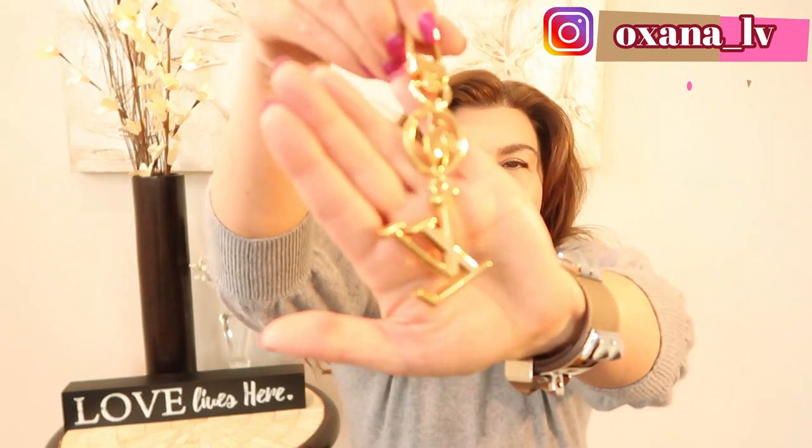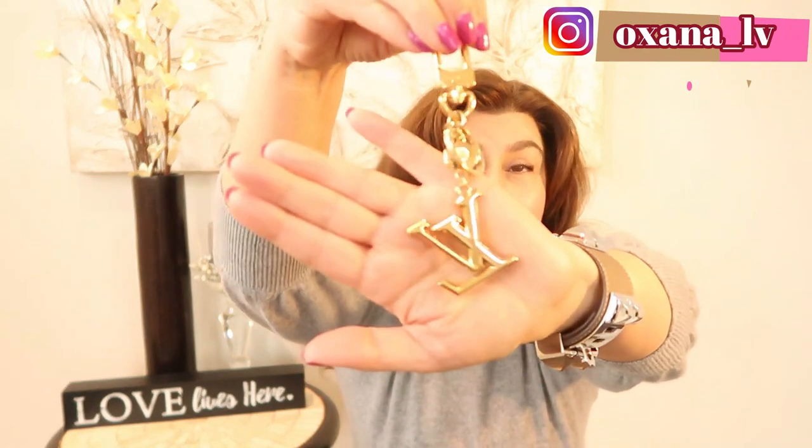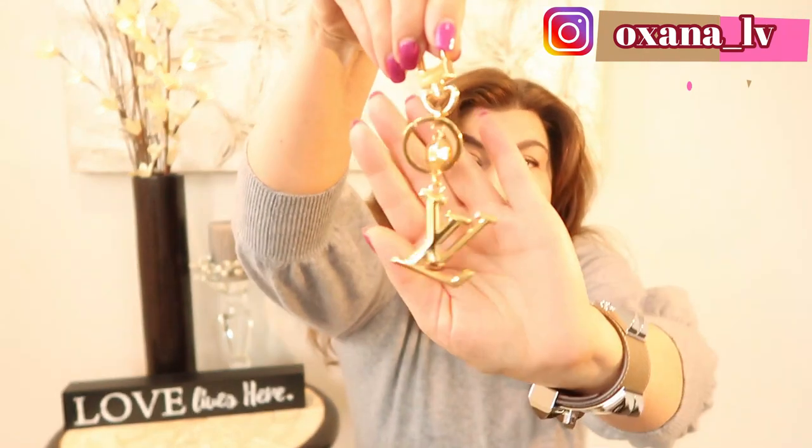Next, it's the few SLGs that I really love. First one, it's not really an SLG, it's the bag charm, an absolutely basic bag charm that you can find at Louis Vuitton. It's one of their less expensive ones, so it's really, really affordable. The quality is absolutely exceptional.